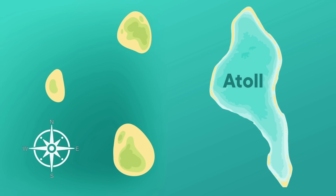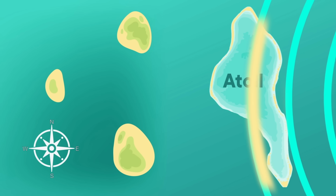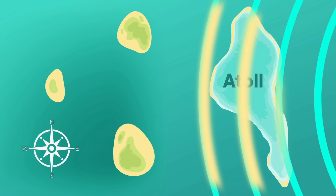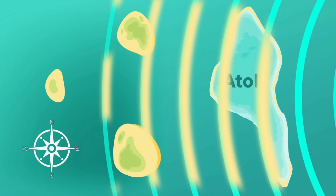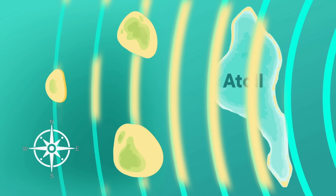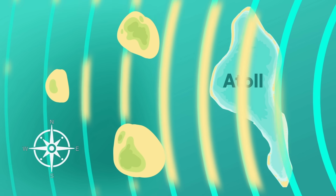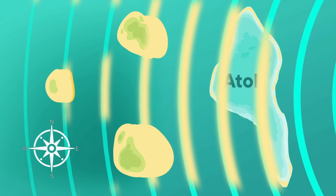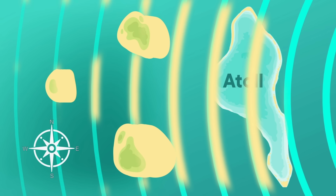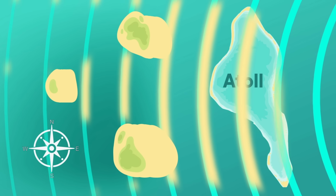Let's say a big wave heading east hits the western edge of an atoll. Like a conveyor belt, the wave will pick up sediment from the coral factory below the island surface and then dump some of it on the western shores of the first islands it hits. Then the wave will continue through the gaps between the islands, weaker but still powerful. And when the wave hits islands farther east in the atoll, it will deliver sediment to their western shores too.